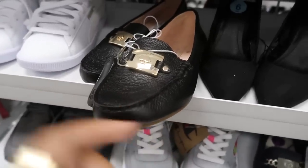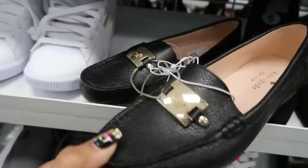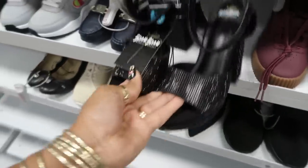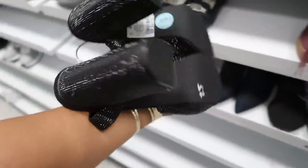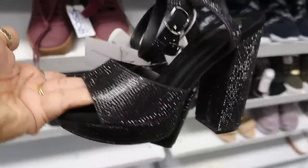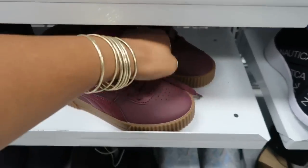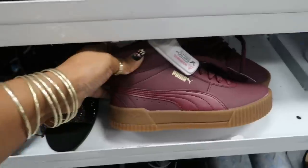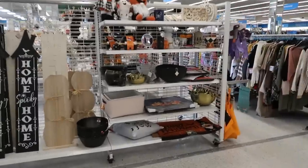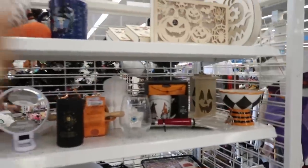Here's some more Kate Spade over here. A little loafer style for $60. Bishu Bishu right here for 25 with the little jewels all over it. Cute little Pumas. 40. Okay, you guys, I think that's it for the shoe section. Let's see what's over here. Just a little bit left of Halloween.